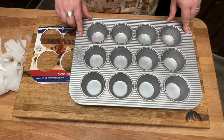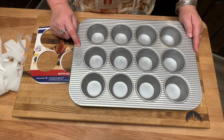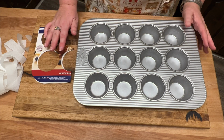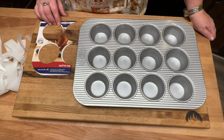I actually love this USA pan line. Number one, because it is made in the USA, and if you stick with me long, you'll realize I am about shopping as local and close to home as possible.